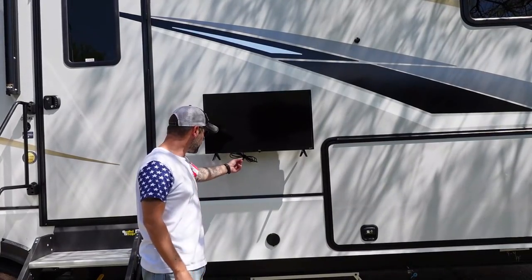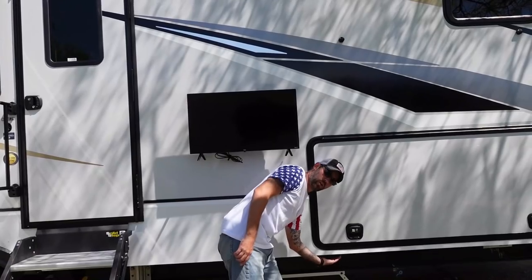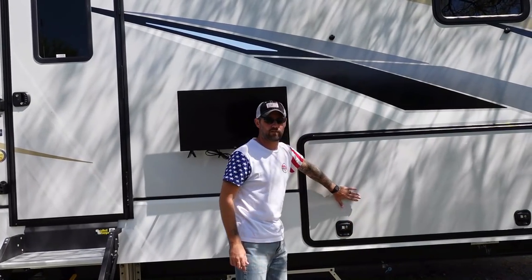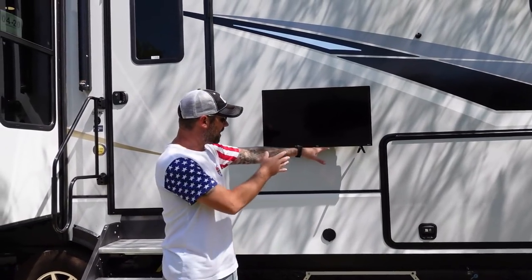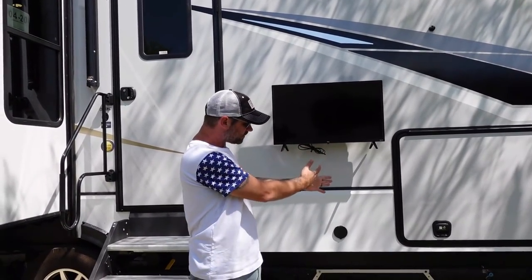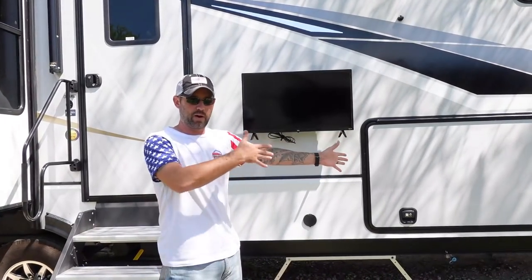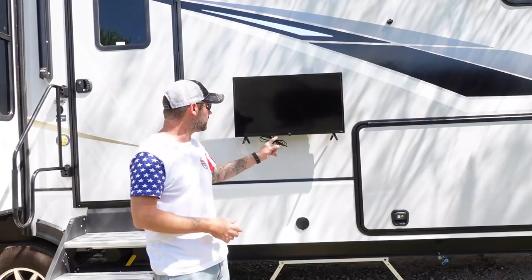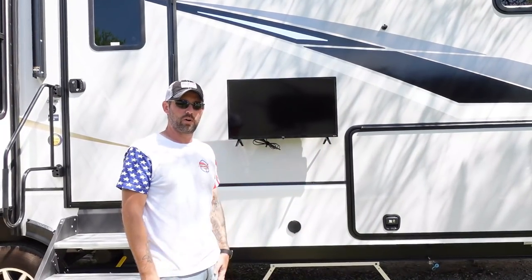To hook into power, we'll just hook up to the extension cord, and there's a little port up here, or a little hole. It runs up here, so you don't even have to have this open. And that's why we went with the suction mount, because the other mounts that mount in your bay and they slide out, if you do that, you have to have this door open all the time because that mount is in the way of that door closing. But this one, that cord can go through here, you can keep that bay closed, no problem at all.